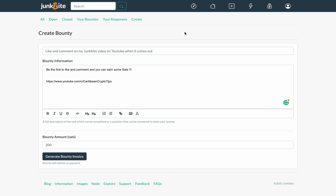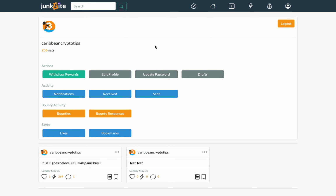Now the last thing that I will go to would be the profile. On this page, you can see all of your activity on the platform. Here are my 2 posts. I can edit my profile, update my password, see any notifications, receive and send satoshis, check my bounties and my responses, check my liked posts and my bookmarks. Now, as you can see here, I would have earned some satoshis from my very first post. So let's see if I can actually withdraw these rewards.